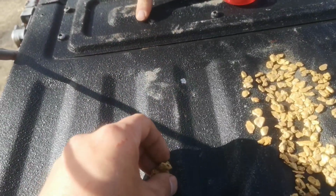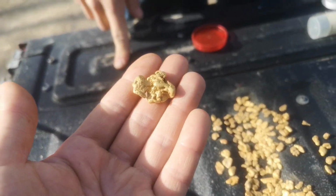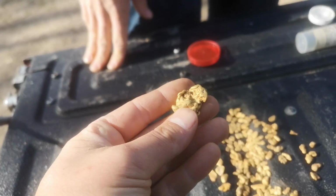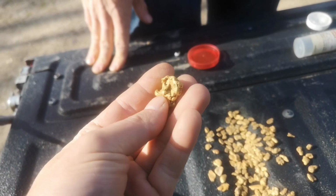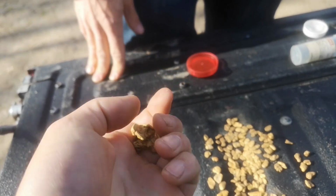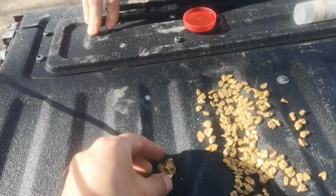That's 18 grams, which is a little bit more than half an ounce. So that nugget by itself is like $1,000. $1,000, dang. Why didn't you find any bricks out there, man? We were looking, didn't find any. Man, that's cool. We weren't expecting to find anything that large.